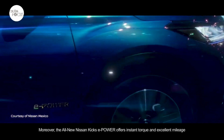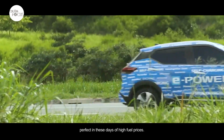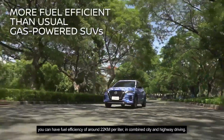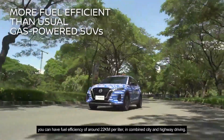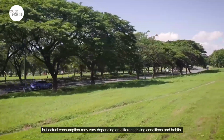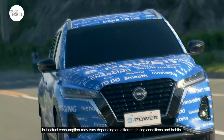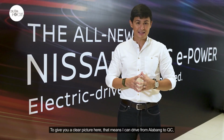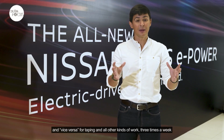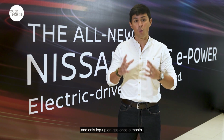Moreover, the all-new Nissan Kicks e-Power offers instant torque and excellent mileage, perfect in these days of high fuel prices. The all-new Nissan Kicks e-POWER can have fuel efficiency of 22 kilometers per liter on combined city and highway conditions based on the UNR 101 testing, but actual consumption may vary depending on different driving conditions and habits, of course. To give you a clear picture, that means I can drive from Alabang to QC and vice versa for taping and all other kinds of work 3 times a week and only top up on gas once a month.